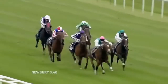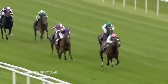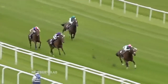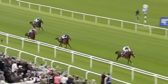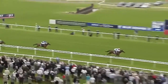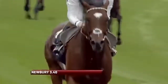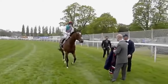The crowd roar, and Frankel strikes the front at Newbury. Excelebration is after him in second place, but Frankel is opening up. He's gone 3-4 lengths clear. Excelebration is giving it all he's got in second, but it's not enough. It's not nearly enough, and Frankel is going to be 10 out of 10. What a machine! What a monster! Frankel wins the Lockinge. What a fantastic performance again. Excelebration in second, no match for his old rival. Then came Dubawi Gold.